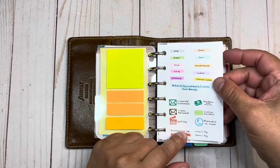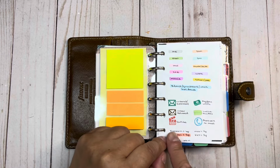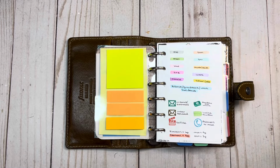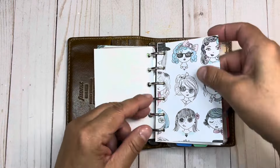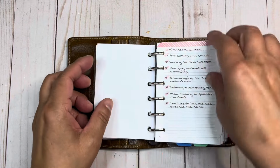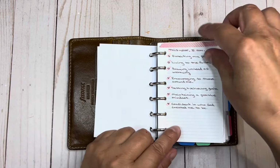And this is just my color coding system, my stamps, what I use them for, and then my time zones. I can tell you, I have that in every planner that I have because I use that a lot. And this is just some scrapbook paper that I got from my Hobby Lobby. And this strap, I generally just keep it like that so it's not in the way.